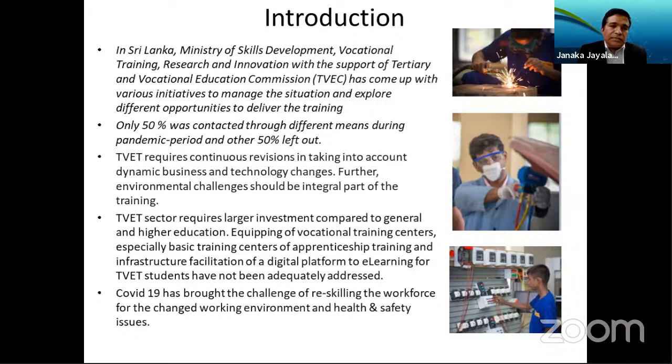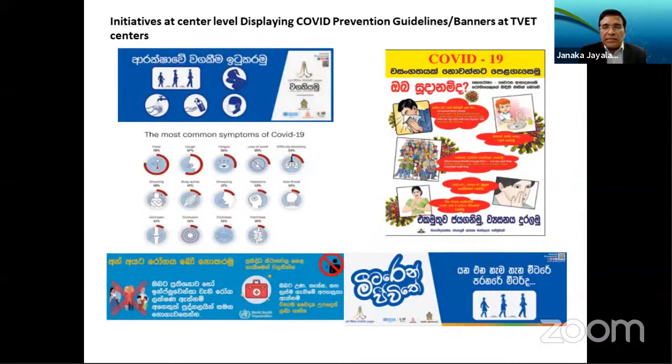So I will explain the challenges and how we overcame the situation. TVET is changing continuously because of the labor market, and whenever the labor market changes, it changes. TVET also needs larger investments, unlike general education or university education. We should invest a lot in equipment and various other facilities. And there is the question of how to deliver the skills. Through online learning, we can deliver some of the things, but not 100% of the skills.